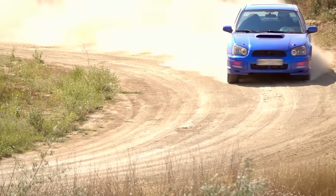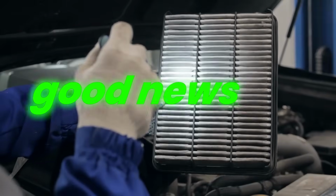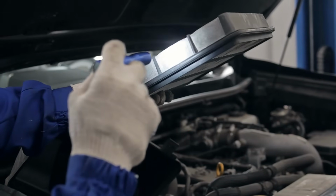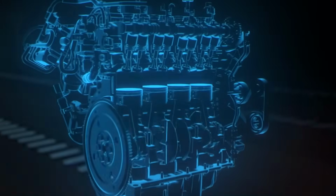If you drive in dusty areas, you may need to change it even sooner. The good news is, replacing your car's air filter is one of the easiest and most effective maintenance tasks to improve engine performance.